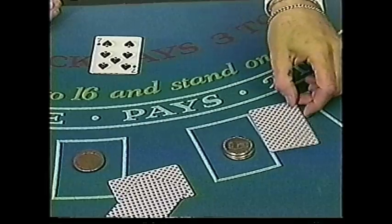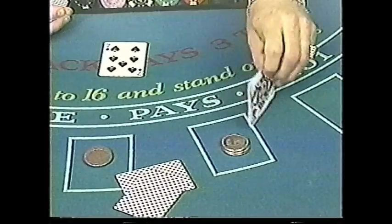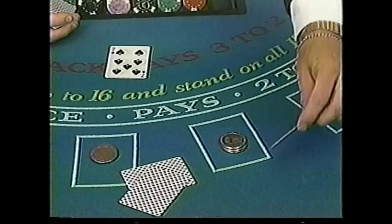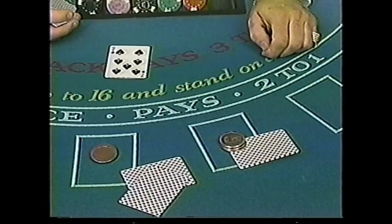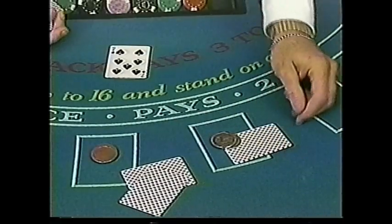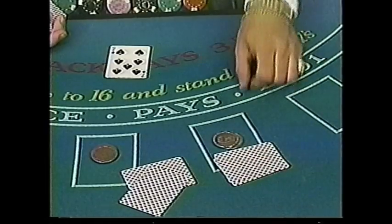This time if you want another card, instead of scratching with your finger, well, now you're going to scratch with the cards. And when you're good, you'll take the cards and tuck them under the money. Once again, you do not play with the money. If you cannot get them under, just lay them as close as possible behind as you can.